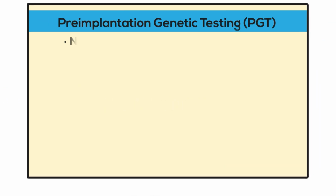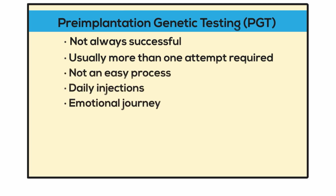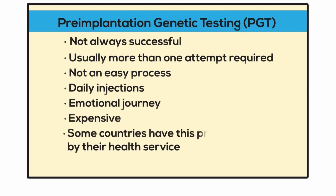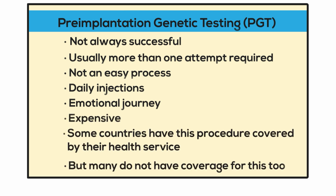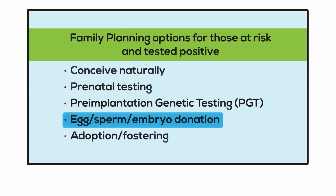However, this procedure is not always successful, and more than one attempt may be required to get a successful pregnancy. The process is not easy, particularly for the female involved, who will have to take daily injections during the attempt time, and both will have to deal emotionally with the failures or successes of the pregnancy. It is also fairly expensive, and it may or may not be available on your National Health Service or insurance. PGT is available for those who have tested positive, but there is again a version for those who are at risk called non-disclosure PGT.